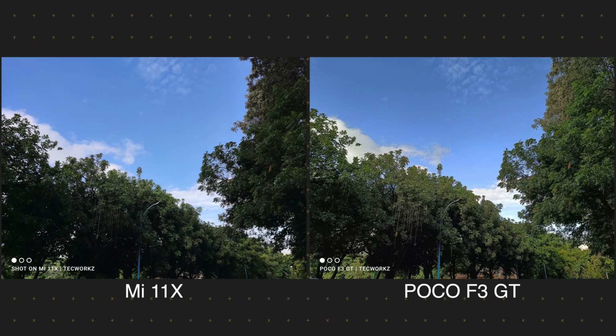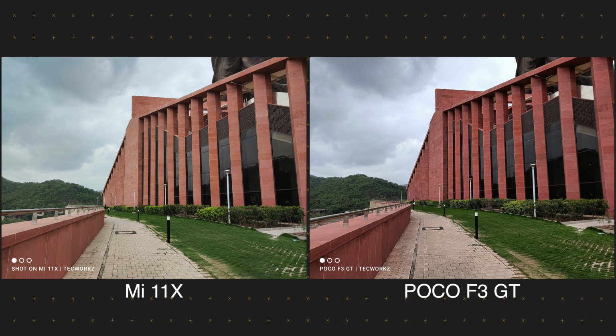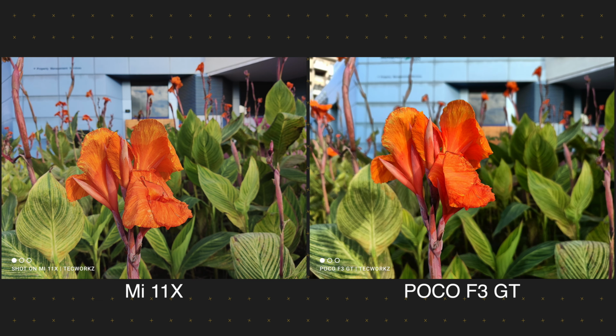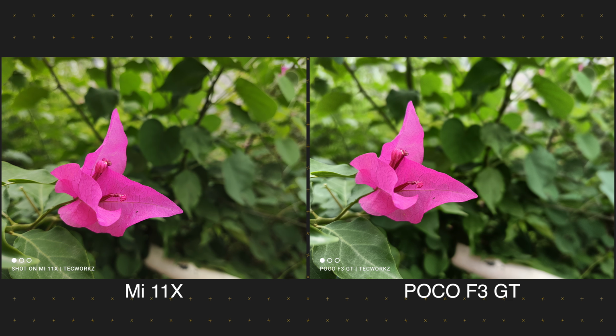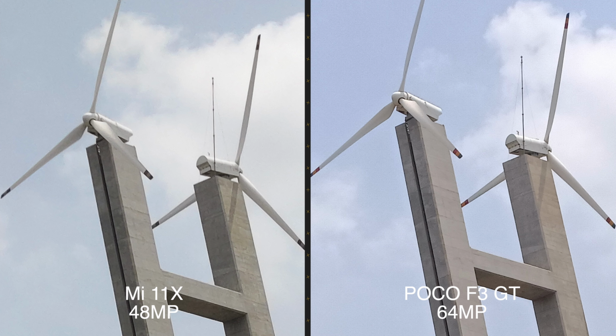All the images that we saw from the main cameras were 16 megapixel ones from the POCO F3 GT and 12 megapixel ones from the Mi 11X. But you can switch to the 48 and 64 megapixel cameras on the Mi 11X and POCO F3 GT respectively. When I zoom in 6 to 7 times, you can see that the 64 megapixel images from the POCO F3 GT has slightly more details in them.